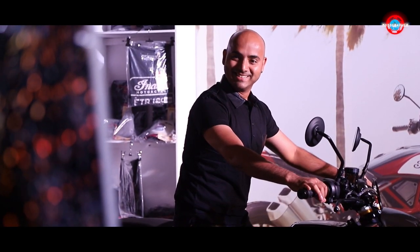These are some of the most amazing bikes. We have been looking forward to launching them in India and globally. There is no other bike like the Indian FTR in the market, because it's a different category altogether.